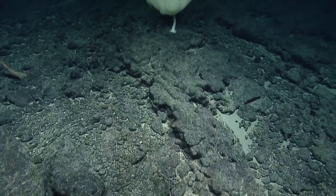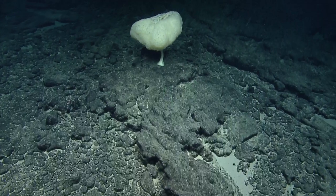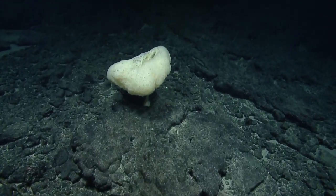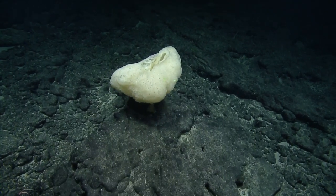Oxygen level's been consistently dropping. Oh, look at that. Oh, that's a nice sponge. We have a really nice looking sponge here. Let's take a nice look at this one.